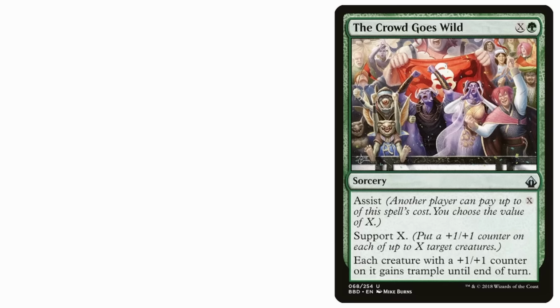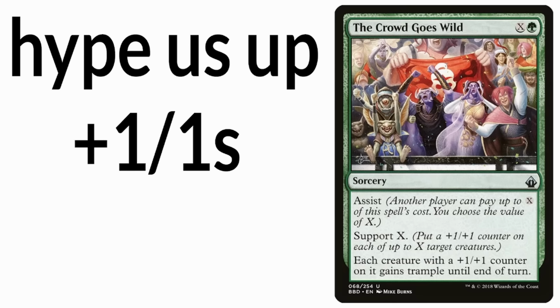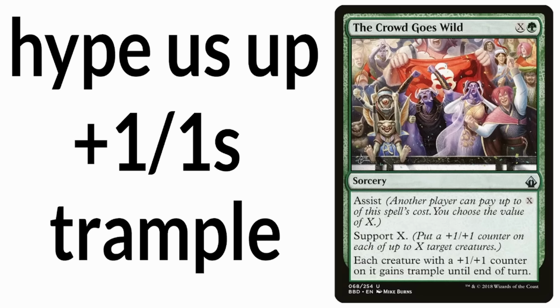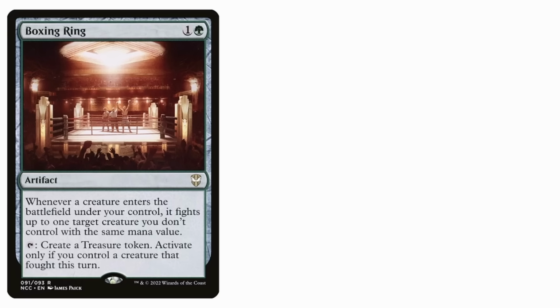Sometimes the crowd even goes wild. X and a green with assist. Another player can hype us up if they want to. We get stronger, +1/+1s. And creatures with +1/+1s get trample. So now we get past their defensive line. It's Crater Hoof Behemoth, but it was crowdfunded on Indiegogo. It's awesome.